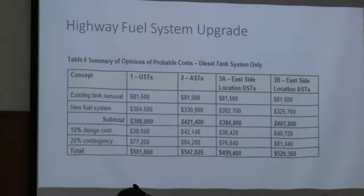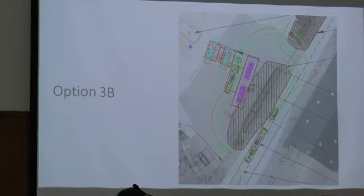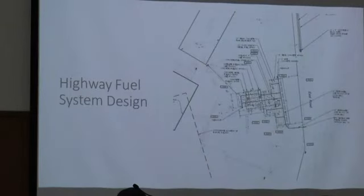So here we are. Just as a reminder, this is what we chose, 3B East Side location AST. Total cost, $529,000. This is from Stantec's original proposal. This was option 3B. You've got the 2 10,000 gallon tanks in front, and the pumps over here. Trucks can come in, drive through either side, 2 pumps there, and then drive right back out, or vice versa. This is what they ended up designing.